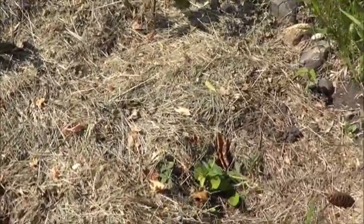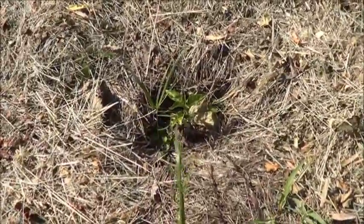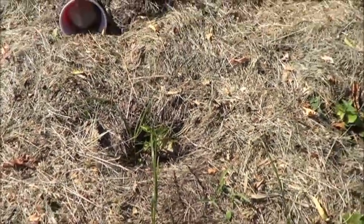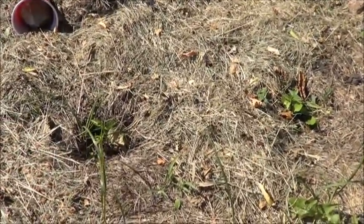And then down here in these little holes, we've got these little tiny habanero plants that just aren't doing much of anything. I don't want to give up on them because they're plants and they're growing, but it's already July, so I don't see a lot of peppers coming off of those.